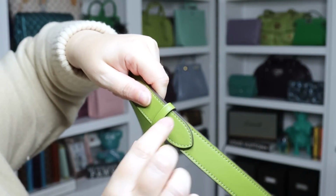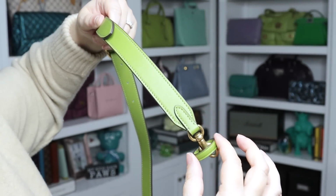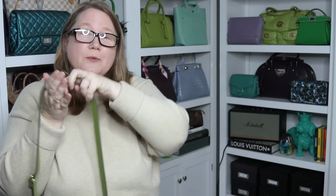I'll say too that this little strap keeper is not attached at all, so that will completely come off, so be careful with that. And that said, it just fell off as I was adjusting the strap, so be extra careful. Here it is on the shortest length, which is still pretty long. You can definitely wear it on your shoulder like that. It hits right at my hip.